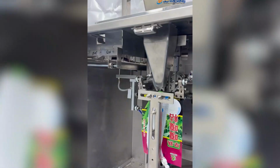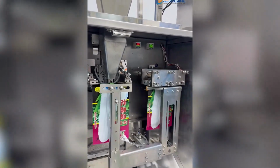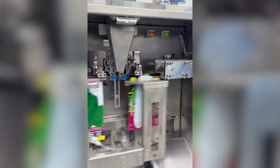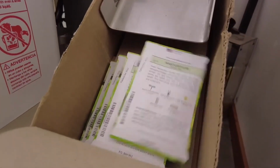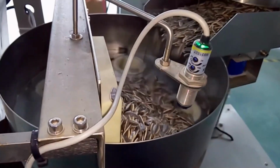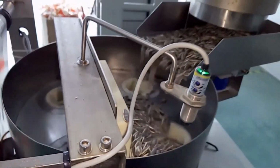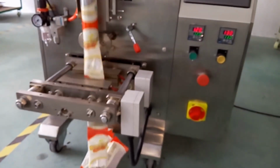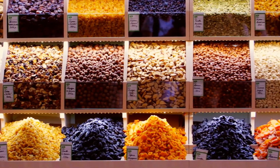Here's how it works. You load the seeds and pre-made pouches into the machine. It then uses precise weighing sensors to portion each pack, fills it, and seals it airtight, all without manual interference. The result? Uniform, moisture-proof seed packets that are shelf-ready. It's ideal for small agribusinesses, seed suppliers, and nursery operators. With rising demand for heirloom and organic seeds, especially via e-commerce, there's never been a better time to package and sell your own seed line.